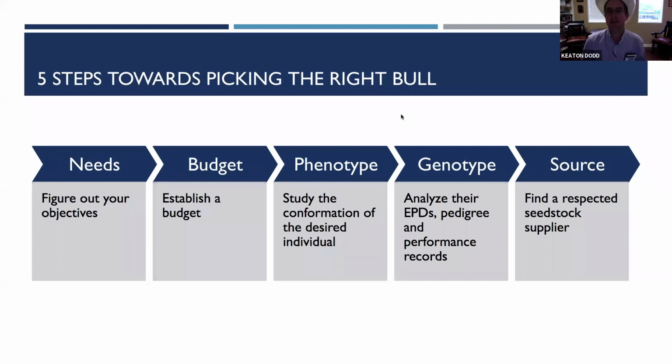The next thing you need to study is phenotype, and notice that I put phenotype before genotype. Phenotype would be the conformation, the physical appearance of that animal. If their phenotype isn't up to par, aka their structure and their functionality, then that genotype is really useless to us. We've got to make sure we're selecting cattle that meet our criteria as far as functionality and the right phenotype. We study their genotype too, right?